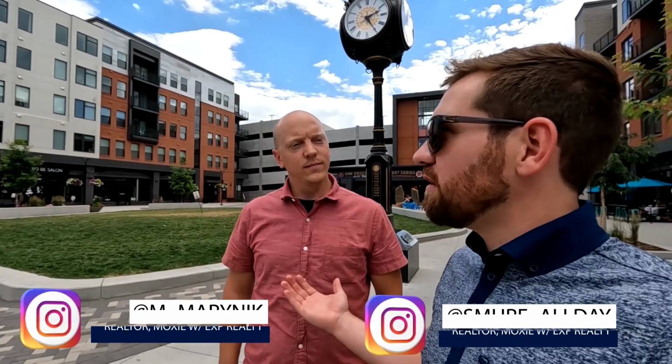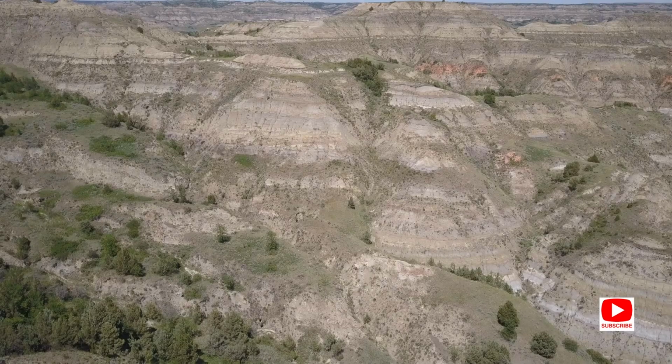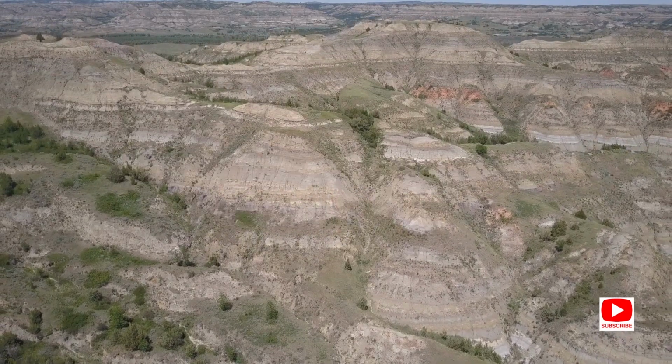But you know who else I love? Teddy Roosevelt. Roosevelt State Park is up there as well, right? Yeah, so Teddy's in North Dakota. There's a national park up there. We love Teddy Roosevelt in Colorado because he helped protect all the awesome lands. And if you live in Loveland, it's right up the road.